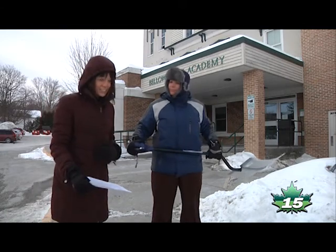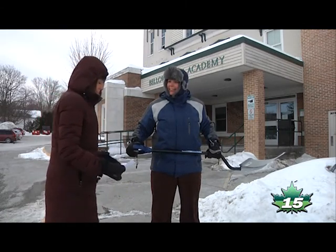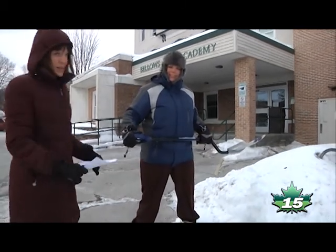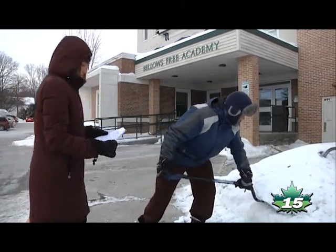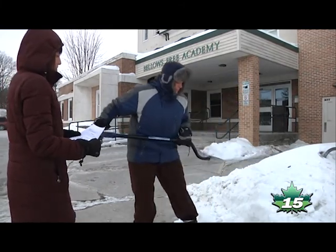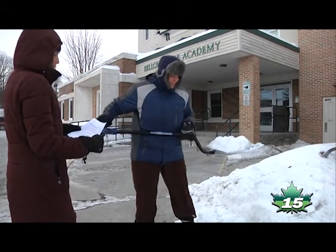Well, we've created a little check sheet to minimize the effort. So you're going to stand with your feet wide apart. Bend at the waist, keeping your back straight. Put weight on your front foot and push with your legs into the snow. Keep the shovel load close to your body as you lift, shifting the weight to your back foot. So you want to keep it as close as possible. Lift with your legs and your arms, not your back.